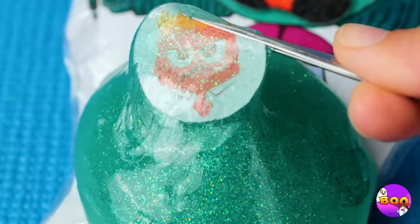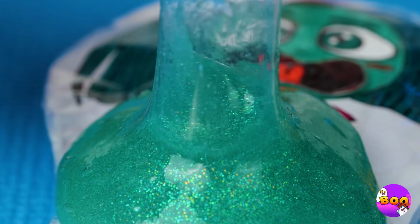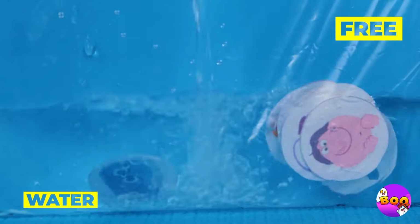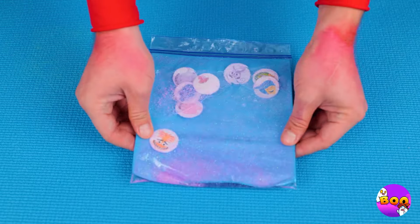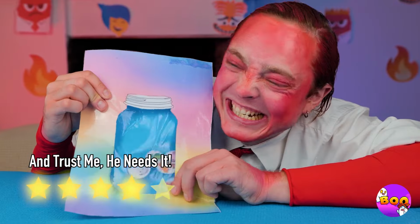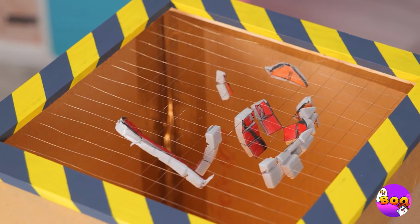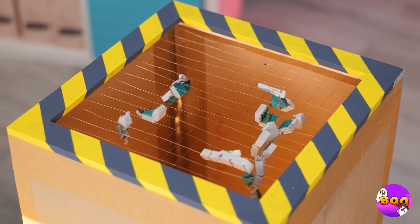Now, doesn't this guy look familiar? Look, Joy and Sadness are here, too. Throw them in a bag and add some water. Make sure to use plastic, not paper. Cover it up, and you've got a brand new game. And it's the perfect stress reliever. Oh, who knew emotions could be so brittle? Well, down the vent they go.